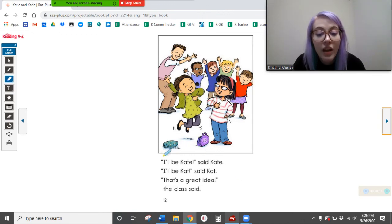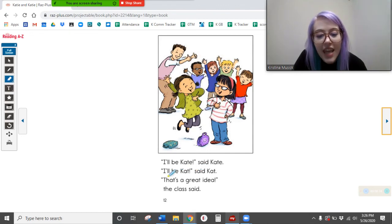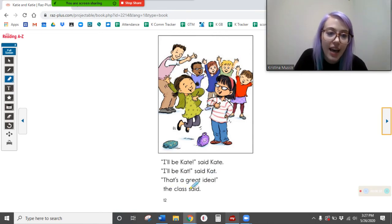Let's read. "I'll be Kate," said Kate. So one of the girls, it sounds like they're gonna go by nicknames instead of their full name, so it's easier to figure out who's who. One of them's gonna go by the nickname Kate, and the other one's gonna be Cat, with a K, not like the animal cat, nickname Cat. "That's a great idea," the class said.